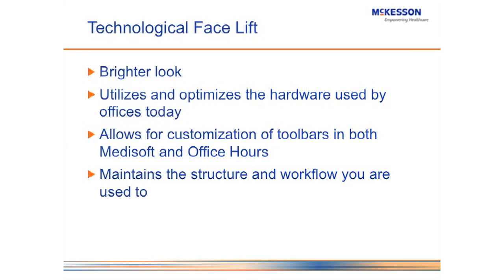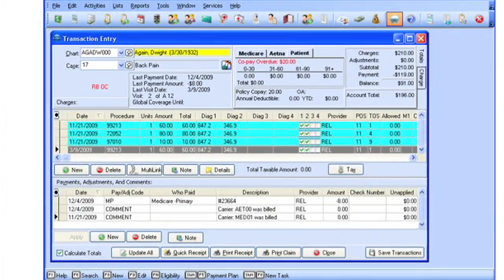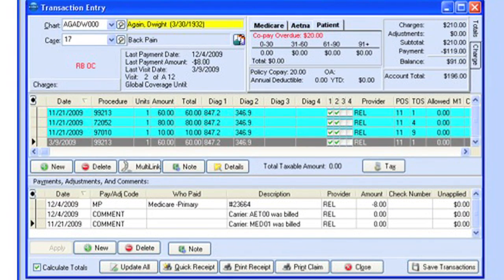The program did not look like any of the other programs that are running on modern systems. It almost looked as bad as a DOS system up there on the screen. And Medisoft was in real need of a new look and feel. So we'll talk a little bit about that. The first thing that we wanted to do within Medisoft is give it a brighter look. There was a whole lot of gray on the Medisoft program. It looked old. It really didn't fit with the other programs that were there. It's a dated look. So we wanted to really brighten the way that Medisoft looked.